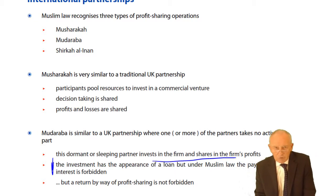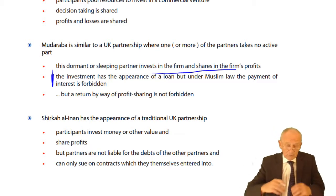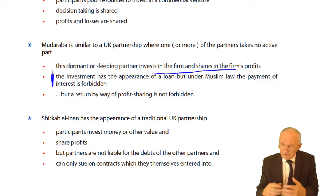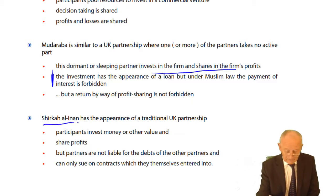Again, bear with me. I have no personal experience of this, but Muslim law prevents interest from being charged on loans. But a return by way of profit is not forbidden. So, may I assume that under Mudaraba, where a person invests in a venture for a share of profits, that share of profits is increased to compensate for the interest foregone? I don't know. But anyway, that's what mudaraba is. Somebody contributes, hoping to get a return on that contribution, but not interest on their share of profits.